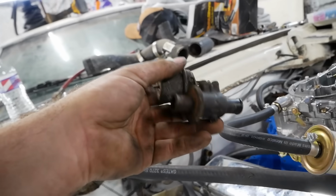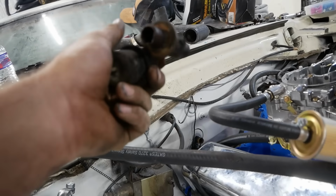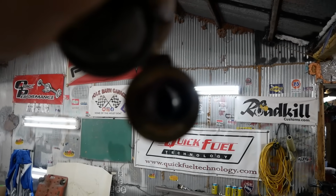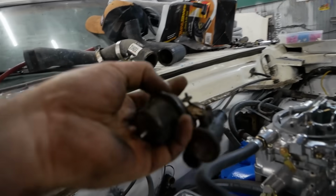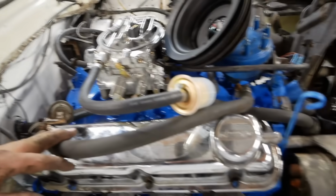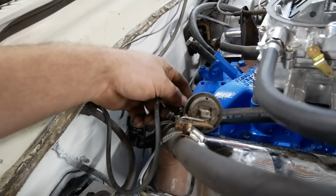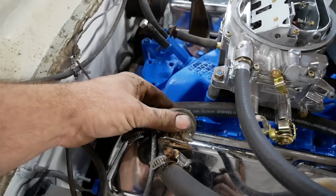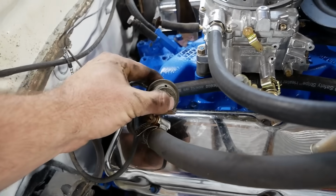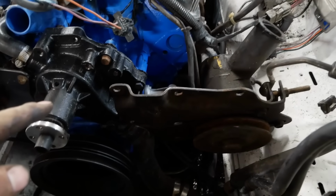This is the heater actuator valve that the Mustang 2 uses, and it actually is still good. I don't think it really does anything. I don't know, maybe it needs flow to make it open. Not really sure, but we'll put it on. Heater hose is on. Not really a good place to run this, but oh well. And the way this works is it just gets a vacuum signal from this line right here. Plug that in. And when you turn the heat on, this starts sucking, pulls that valve shut, and boom, you got heat.